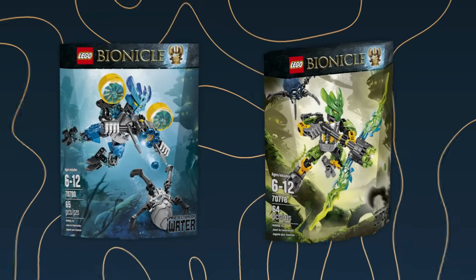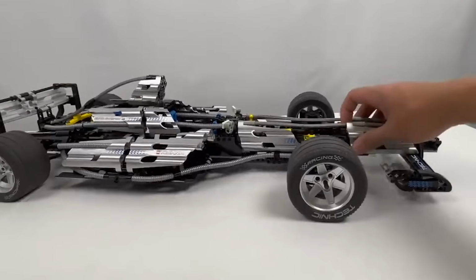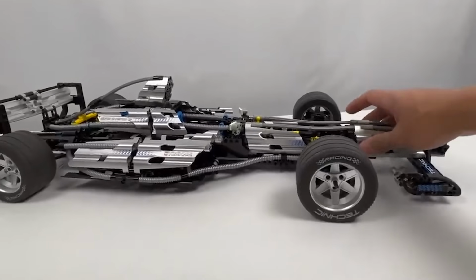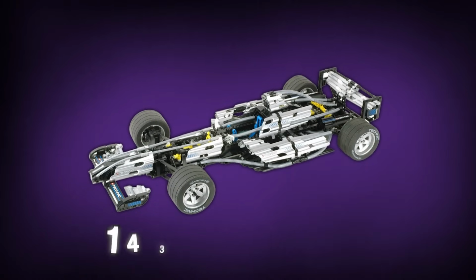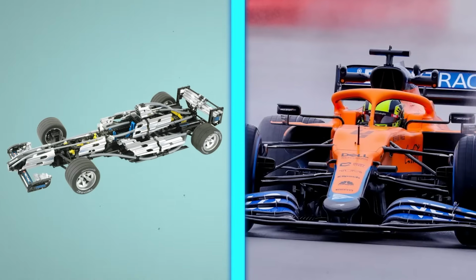Getting back to the sets though, there's one in particular I want to show you from the year 2000. This is the first official Formula 1 LEGO set, known as the Silver Champion. This is what I meant before when I said that LEGO started making more progress in the 2000s. I mean, just look at this thing. It comes with 1,431 pieces, and it looks identical to an actual Formula 1 race car.